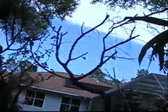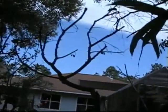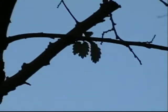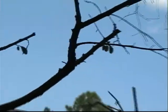Here's another Fukientee that so far there's some growth on it. Okay, actually, it's a Chinese elm. Okay, but that's coming back too. And so are all these others.